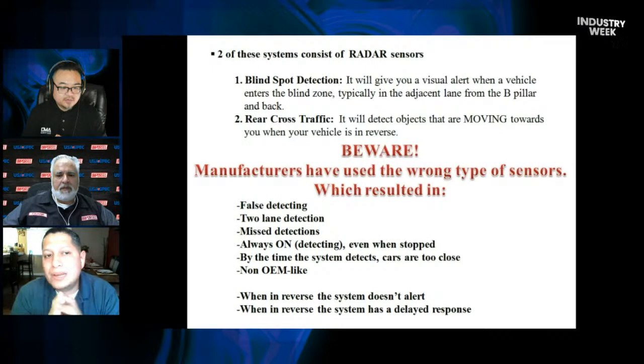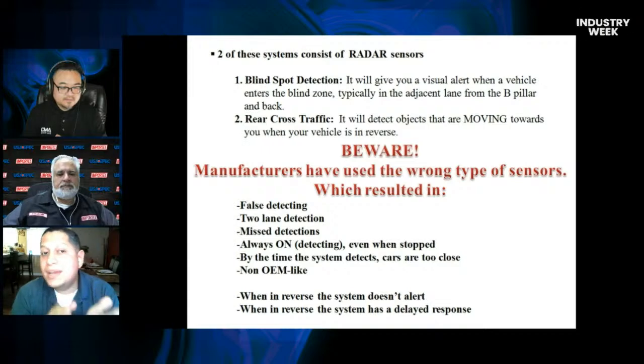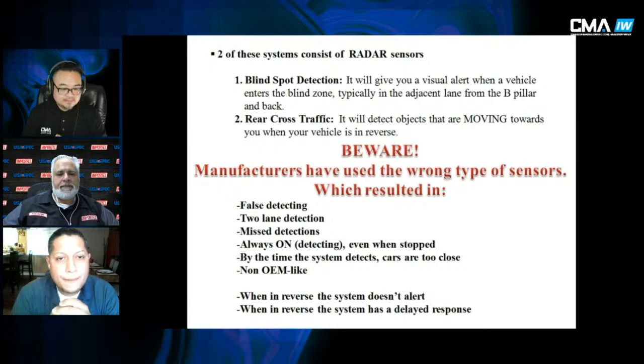Now, the next one I'm going to talk about is rear cross traffic. This one's very controversial because there's a lot of systems out there that claim to have rear cross traffic. And let me tell you, they don't work as well as they should. The rear cross traffic that I'm going to talk to you about will detect objects that are moving towards you when your vehicle is in reverse.